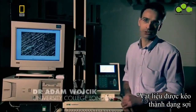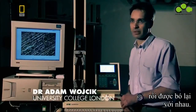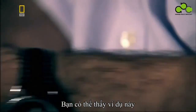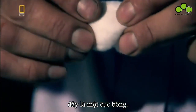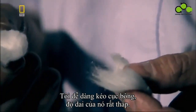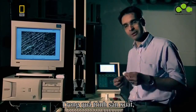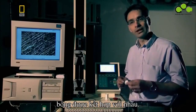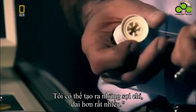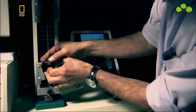Stretching a material, turning it into a fibre or a wire, aligns the internal components within that material. You can get an impression of what's going on by looking at something like cotton wool. If I just pull the ball apart, you can see that strength is very, very low. If, during a manufacturing process, I'm able to take that cotton wool and align the constituents, I can make something called a thread. This is considerably stronger.